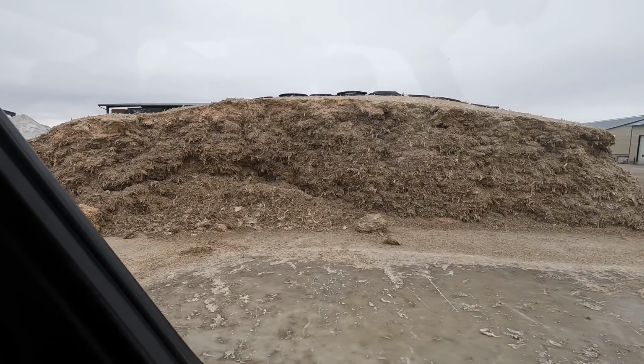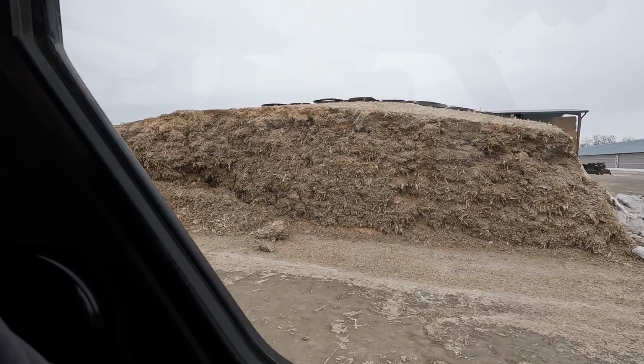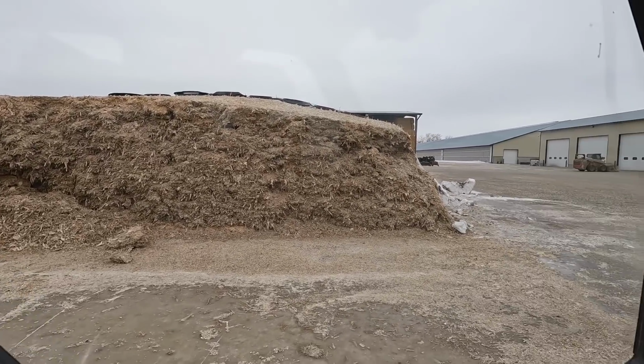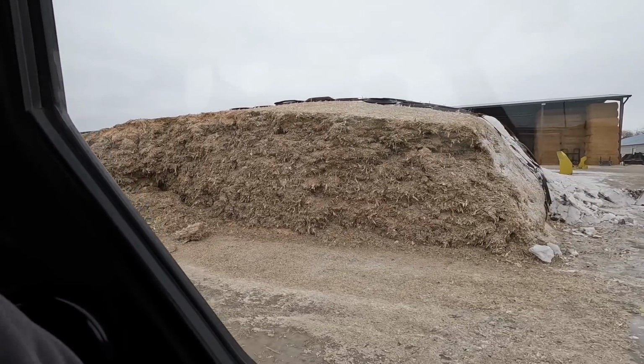We started feeding that here probably about a week ago. We're feeding it to our heifers, our calves, our far off dry cows, and we're putting a little bit into our lactating cow mix, mainly just so that we feed through this pile at a decent pace, that we don't leave the face open too long. I'd like to get that pile fed up before spring, so we'll probably feed a little more or a little less to our milking cows depending on how fast we start going through that pile.